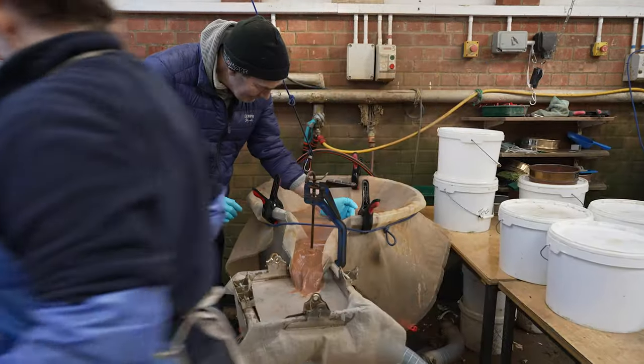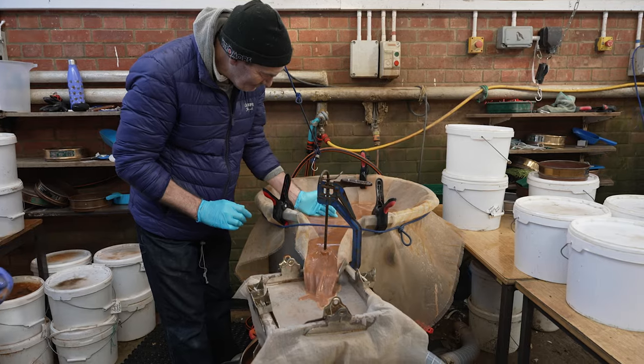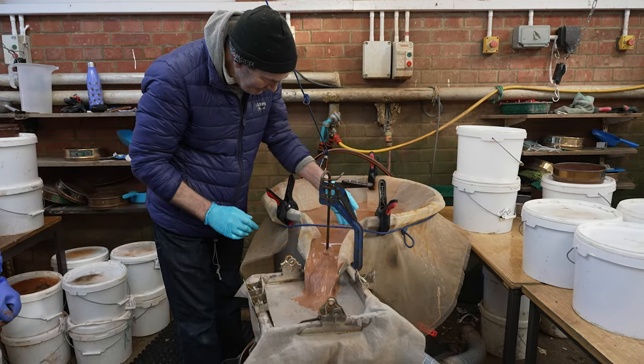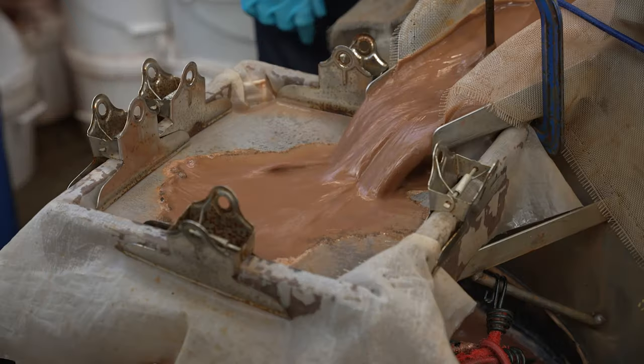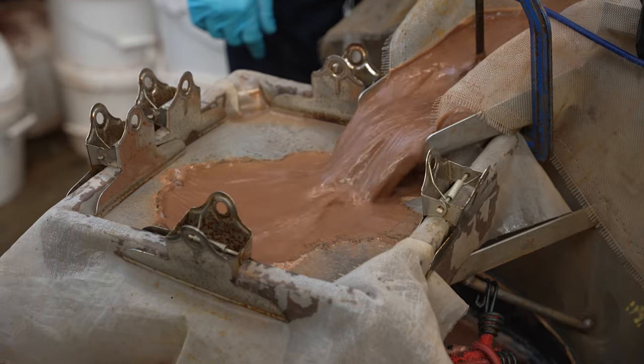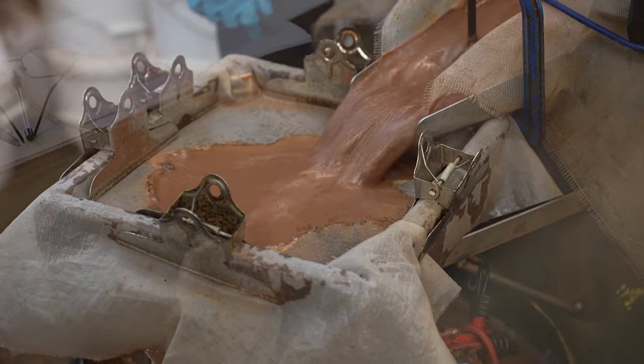Though we did choose an incredibly chilly day, and even with gloves on, the cold water and the buckets of mud wasn't quite as exciting as it would have been in the middle of summer. But it was really, really good. If ever you get a chance, just go along and have a go, because the guys up there are just so, so knowledgeable. Really, really good fun.